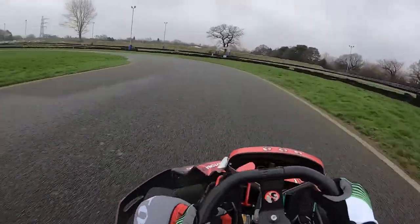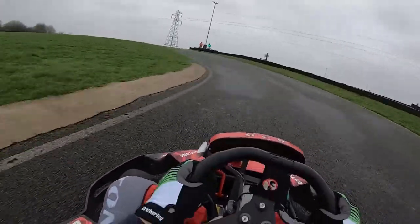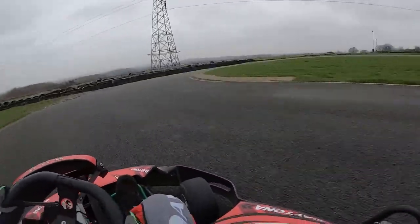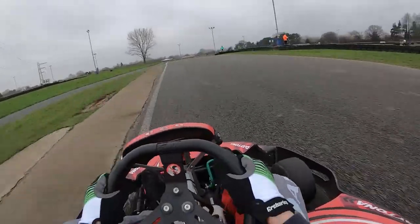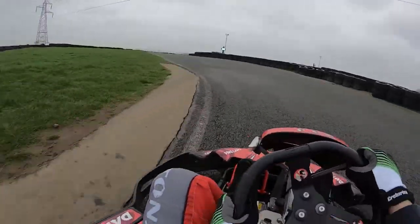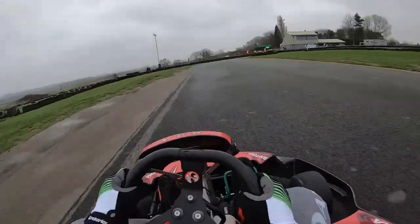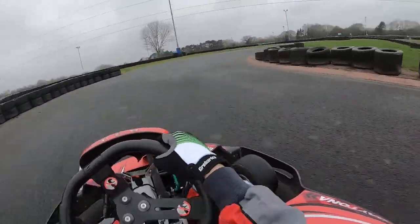When the conditions are like this, the karts are on average maybe 25 to 30% slower than they would be in a dry, and it's mainly, well, it's all in the corners. It's just a completely different animal altogether, and it is frustrating when the karts are two-stroke. They've got a power band right at the top of the engine, so it's satisfying when you do finally unlock that power. It actually feels like a really, really quick kart, but at the lower down revs, you may as well be in a Sodi.